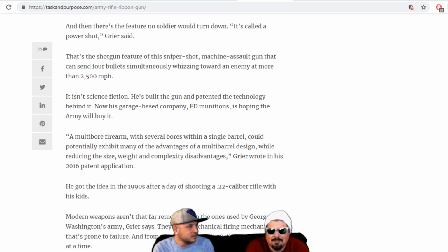Sniper shotgun? Why don't we have those? I mean, we do. I know that the M203 locks on the bottom of the M16, and you can shoot grenades from it. So I'm sure there are other mods you could put on an M16.